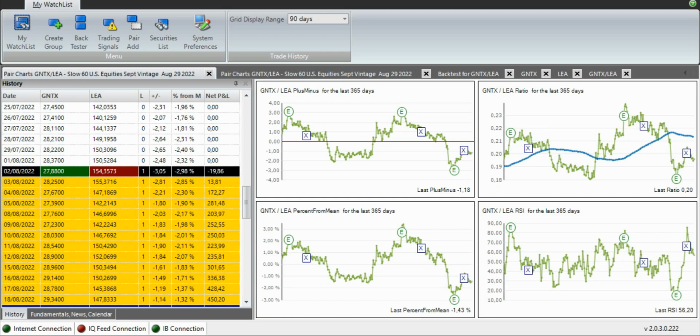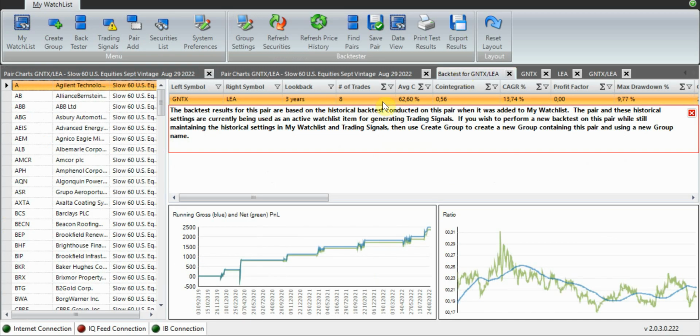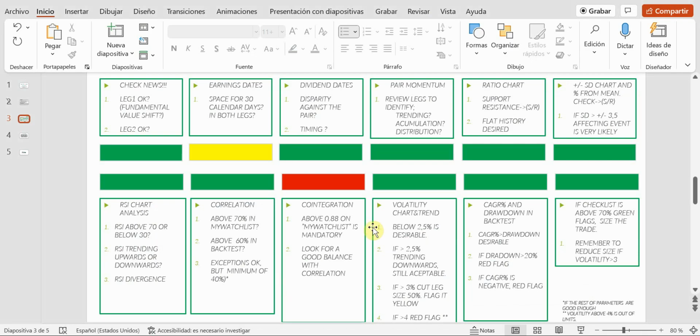Correlation and co-integration. I go to my backtest and I see that correlation is 60 to 60, so almost 63, which is fine, but co-integration is weak. We see that when the signal was triggered, co-integration was slightly higher. It was at 0.66, but still weak. We always ask for a minimum of 0.88. So we mark the correlation with the green, but co-integration is a clear red. We want to reflect that because this is, as you know, one of the fundamental parameters in all our analysis.